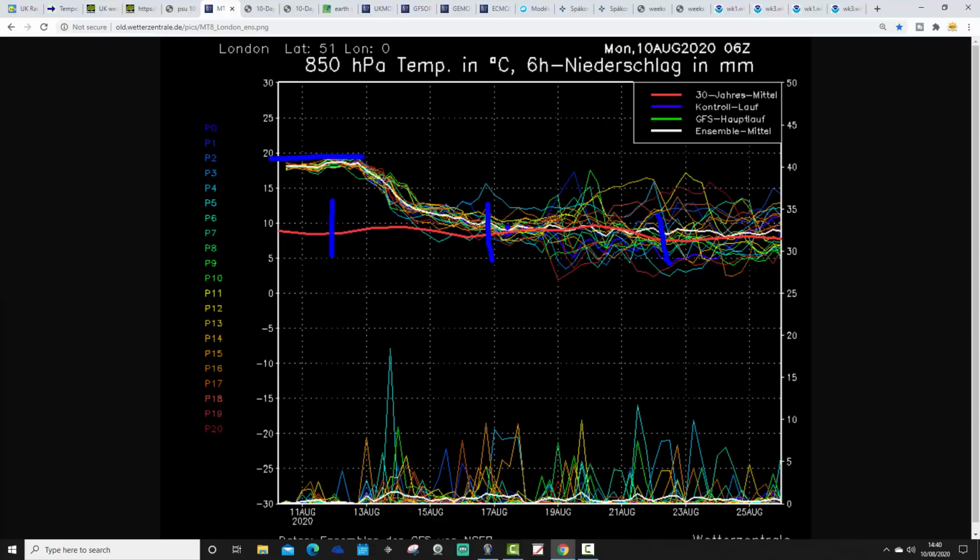From around Thursday onwards, we're going to see the temperatures gradually easing down. It does take a while, but very slowly the temperatures go on a downwards trend. So by the time we get into the third week of August, this period just here, the upper air temperatures have returned to average. They're back to normal.